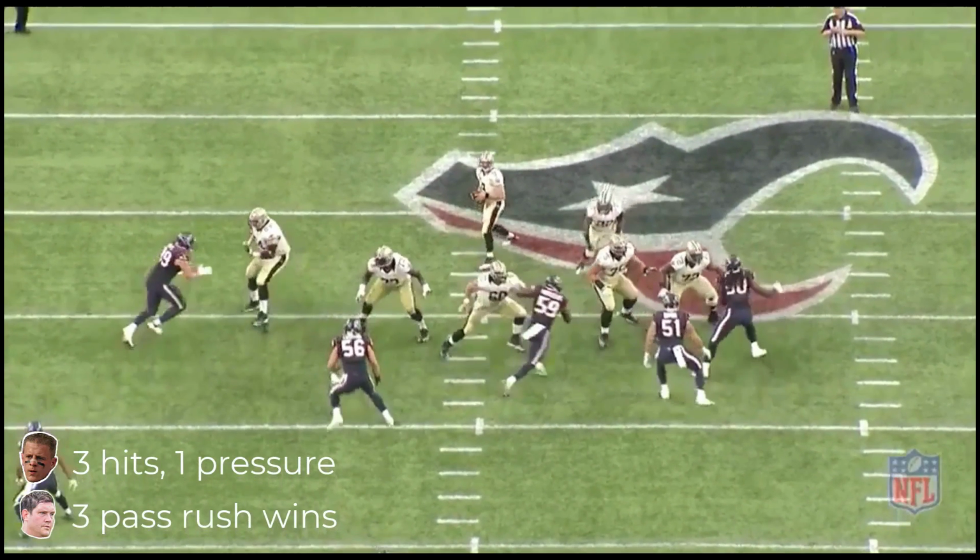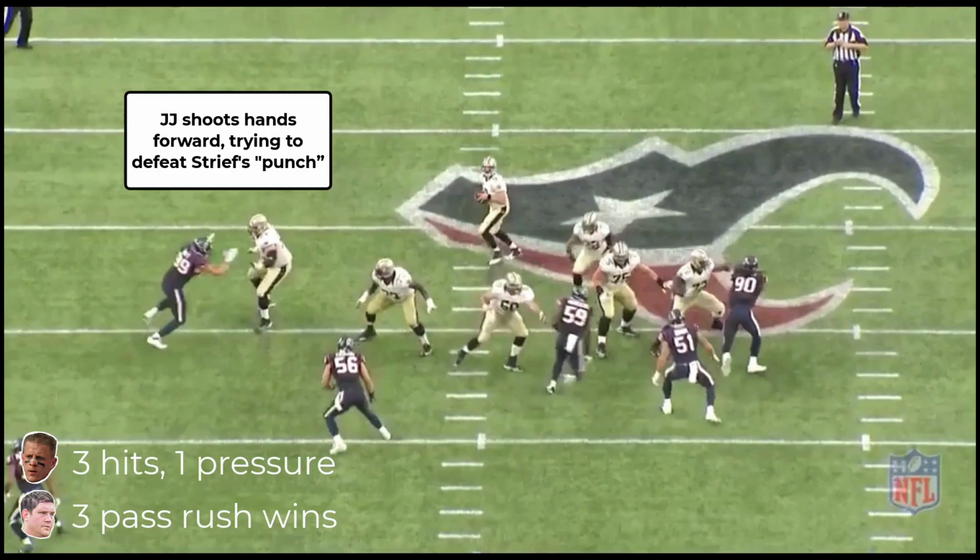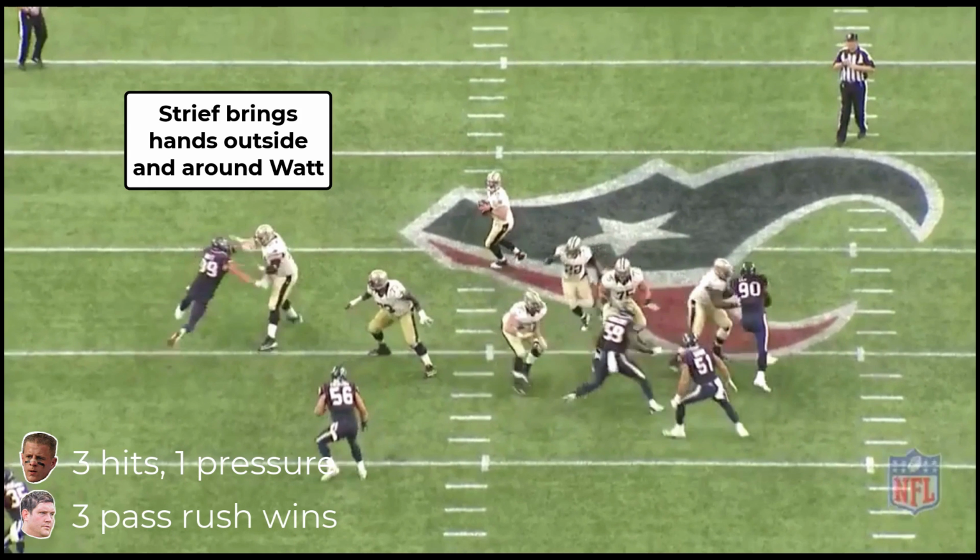That's why he has his hands out here. And you can see it works. You can see JJ shoots his arms out, trying to punch into the middle of Strief's chest because that's where his hands are and that's where he wants to defeat. And so Strief does really well to take away his hands.